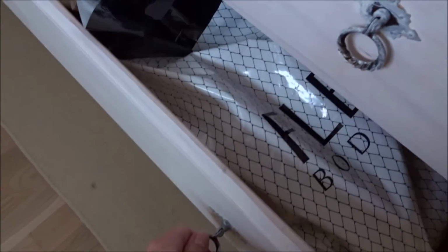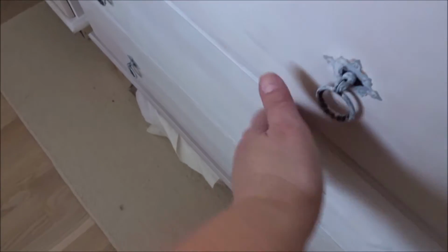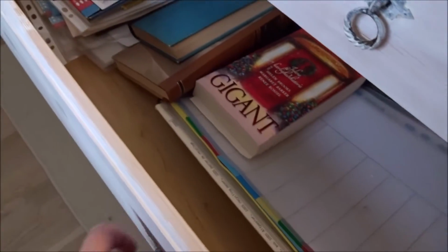So, this is crazy, I know. Old magazines from my mother-in-law, I'm cutting those out. Old books, papers that I need to sort.